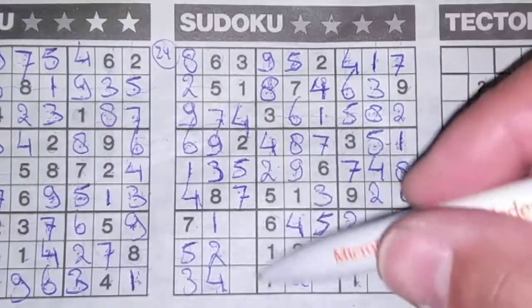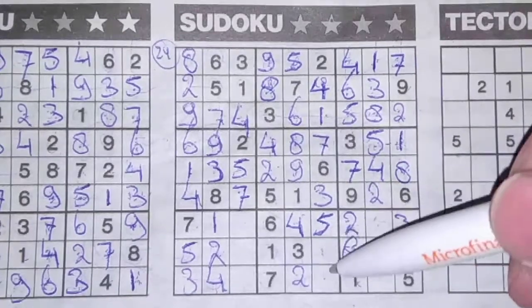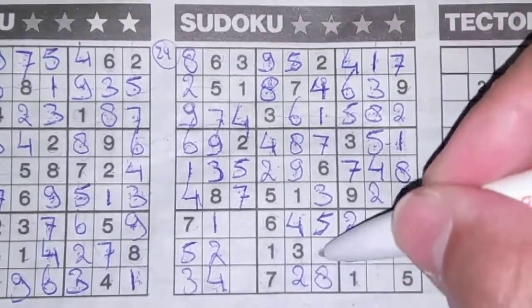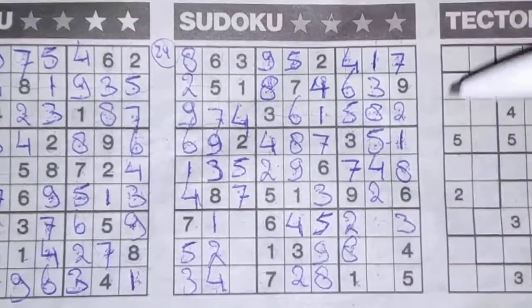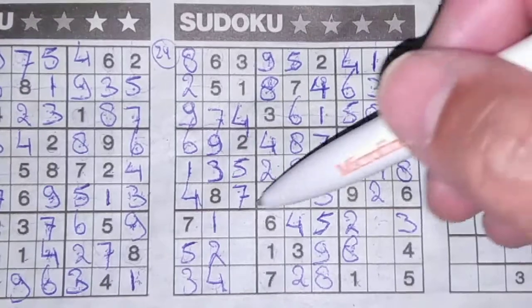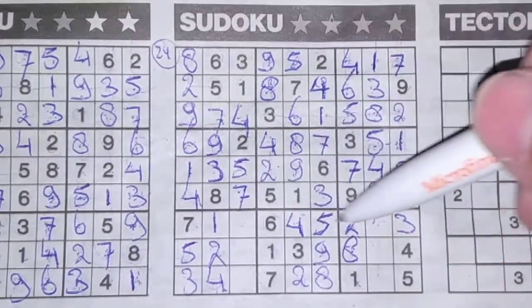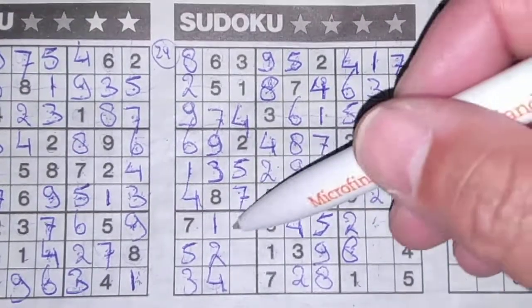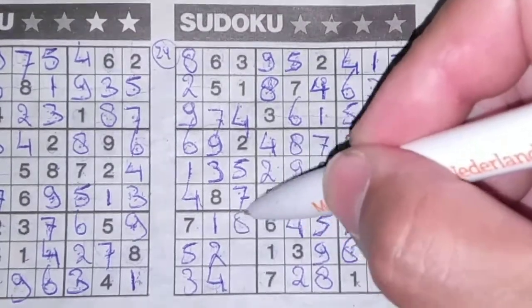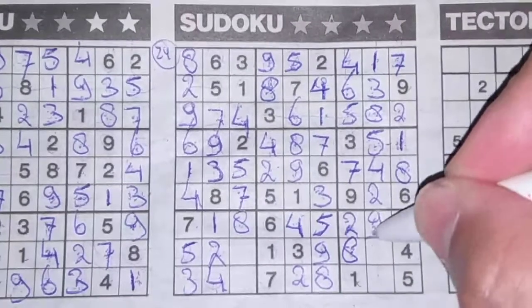Two numbers left in this big square for the numbers 8 and 9. We have an 8 now, so no 8 there. 8 should be here, and the 9 goes there. Then two numbers left in this row for the numbers 8 and 9. We have an 8 here, no 8 there. 8 should be here, and the 9 goes there.